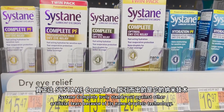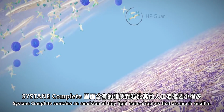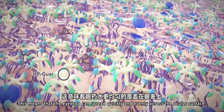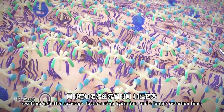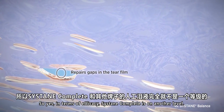Cysteine Complete truly stands out against other artificial tears because of its nano droplets technology. Cysteine Complete contains an emulsion of tiny lipid nanodroplets that are much smaller. This means that the eye gel can spread quickly and evenly across the ocular surface, resulting in better coverage, faster hydration, and a longer retention time. So yes, in terms of efficacy, Cysteine Complete is on another level.